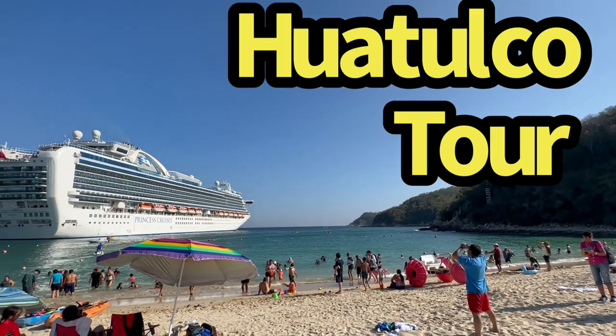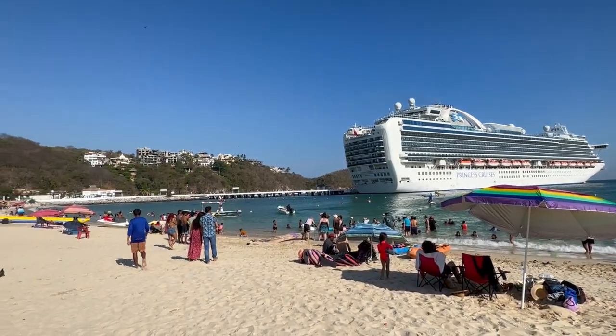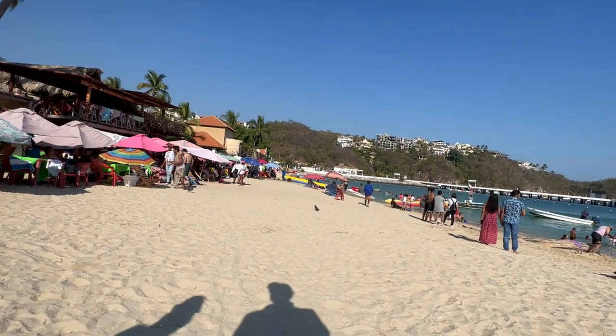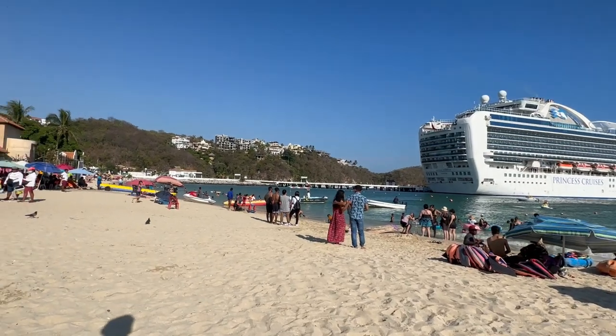Huatulco is a popular port on the western coast of Mexico. Cruise ships dock at this port. They don't use a tender. That makes it a lot easier to get right to the beach. The beach itself is clean, long, and has restaurants and facilities right alongside, an easy walk.